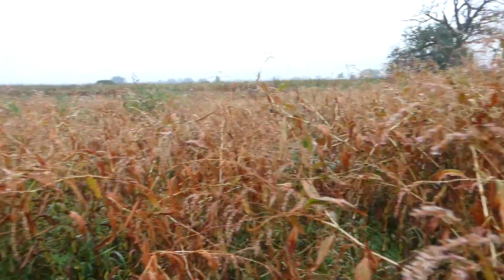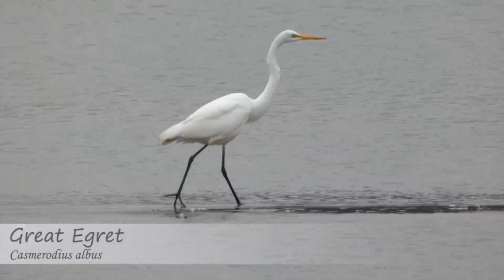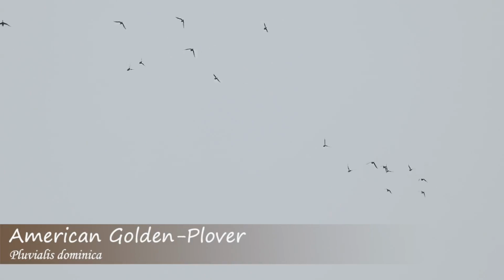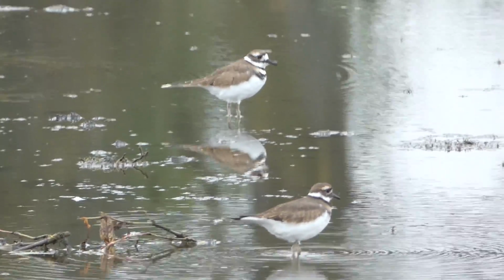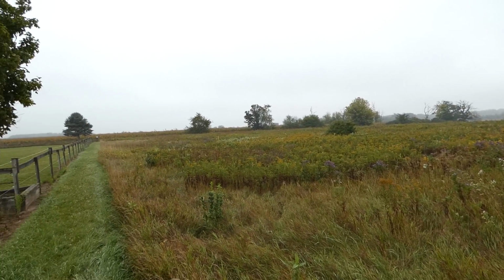While wandering around the smartweed, we managed to pick up some more species, including a great egret wading in the water, flyover American golden plovers, and copious amounts of killdeer. Unfortunately, in spite of our best efforts and getting thoroughly soaked, we came up empty on finding Nelson sparrows.